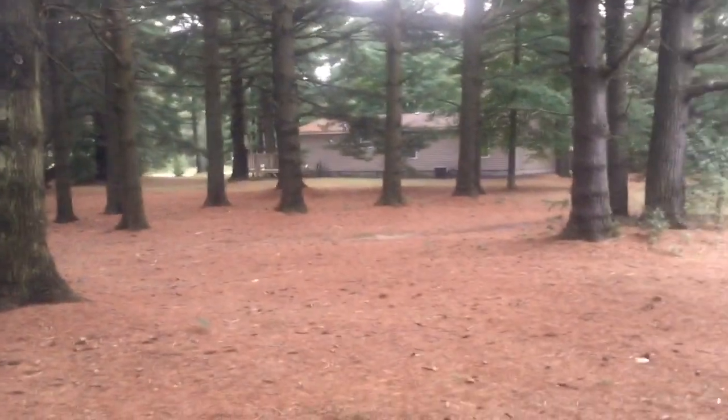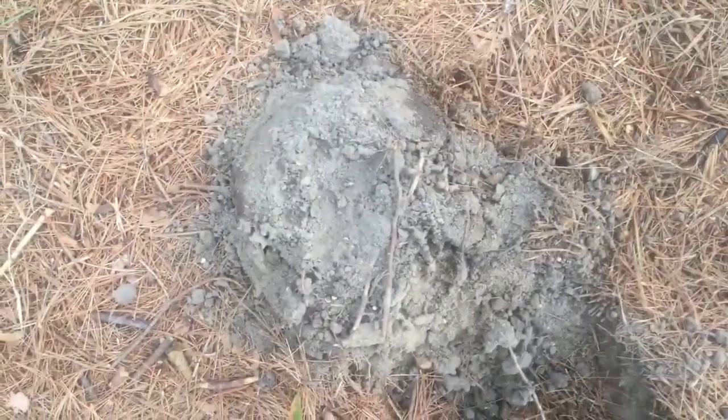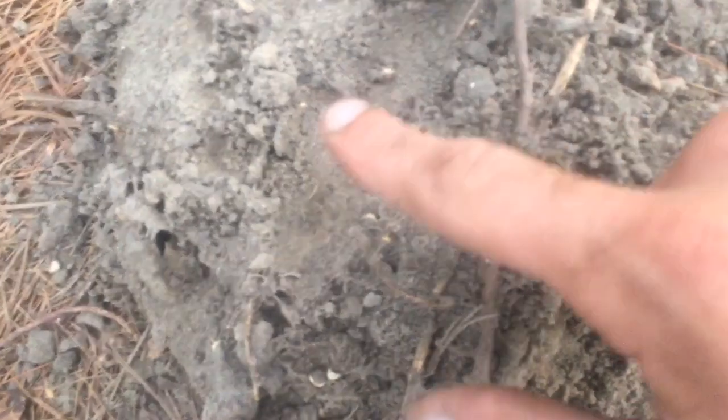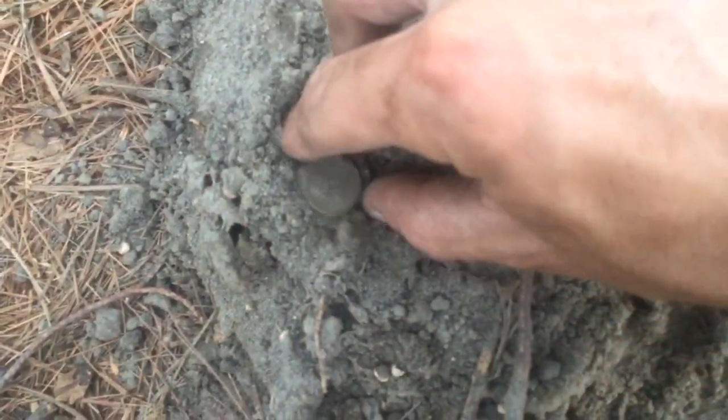But at any rate, of course, I'm still at this campground. And about 10 feet from where I got the 1940 merc, I got another silver dime sticking out. Don't know if this is a merc or rosy or what have you, but we'll find out. Looks like a merc.